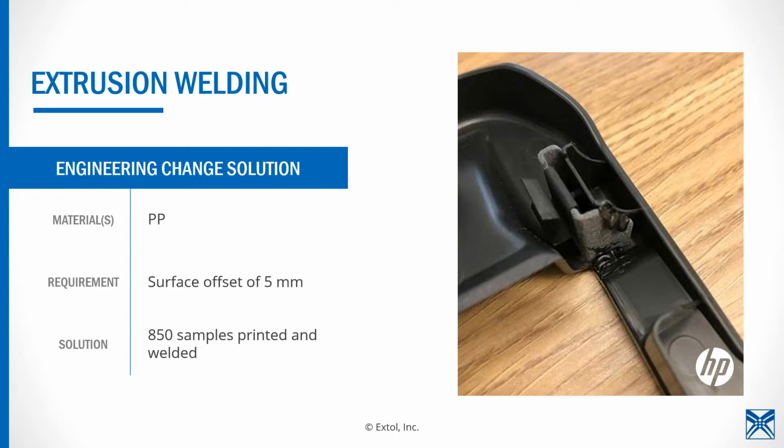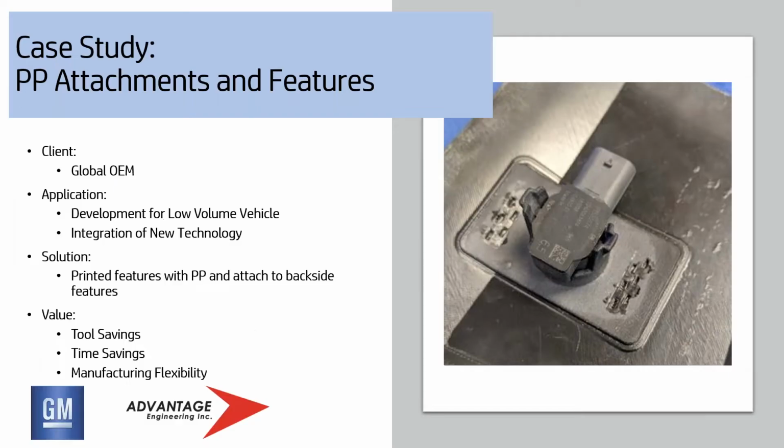So what they were able to do here is, while they were waiting on that new mold to be made, they were able to 3D print these polypropylene offsets. Very simple geometry here, but they were able to rescue 850 samples. So almost 800 of these components they were able to rescue while they were waiting on that new tool to be fabricated. And so they didn't have to halt production. They could keep moving, and they had this sort of band-aid fix that they were able to implement because of polypropylene and its properties.